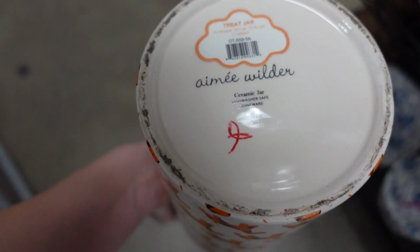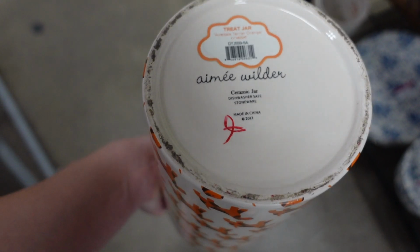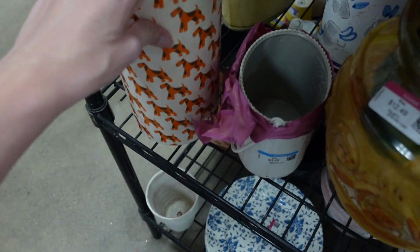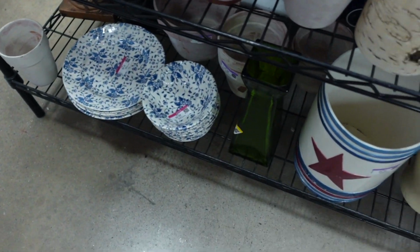This is a fun piece. Amy Wilder ceramic jar, treat jar. Unfortunately, it's missing its lid. So that's not going to do us very much good without a lid.